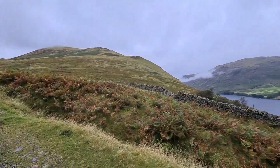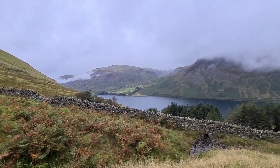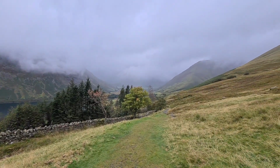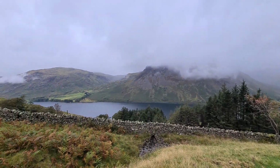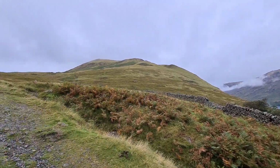Well, it's definitely clearing out a bit. It's blowing in from the coast over there. There's still quite a lot down the end of the valley, to be fair. And it's moving pretty slow, but over there where it's coming from, it's looking a bit better.